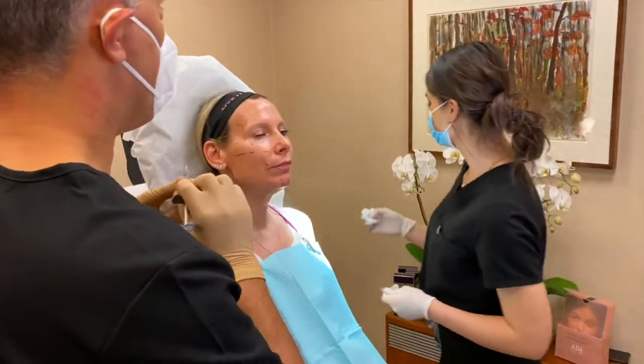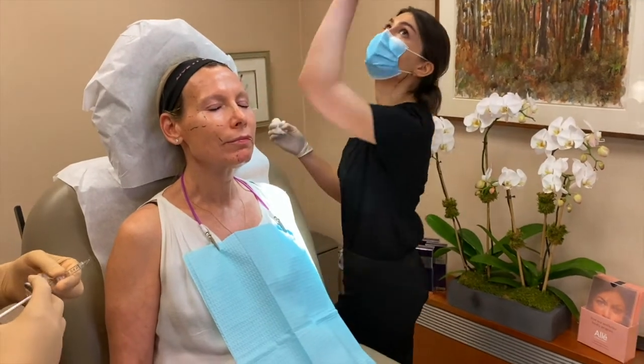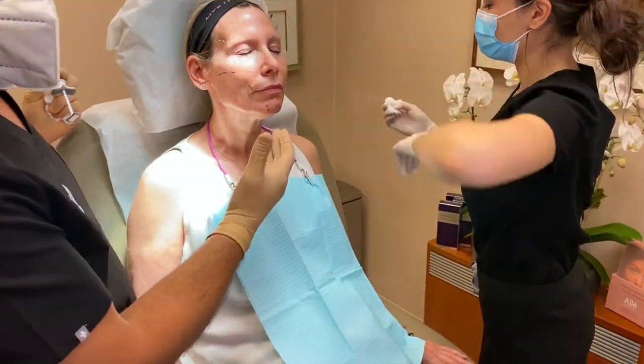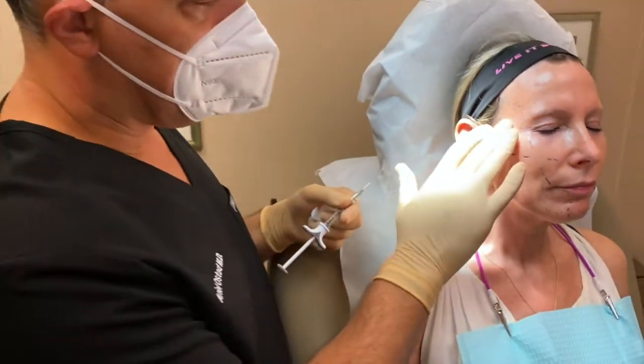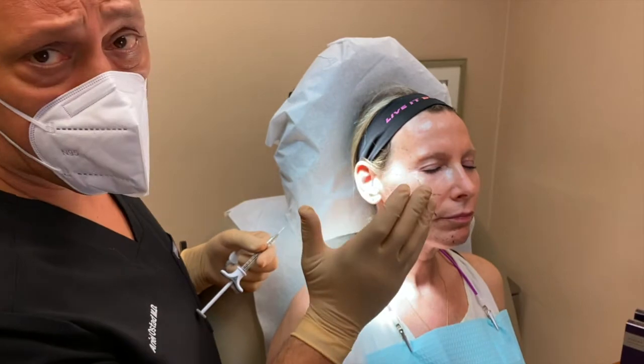Okay, so again, thank you so much. You're able to hopefully all see how her jawline is tremendously improved. We're going to start with her temple here. You can kind of see the hollowness here. This is where, unfortunately, I do use a needle. I can absolutely use a cannula here, but I'm comfortable just using a needle here.